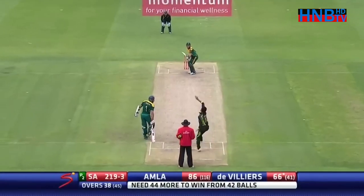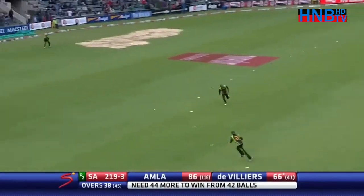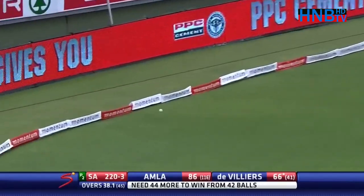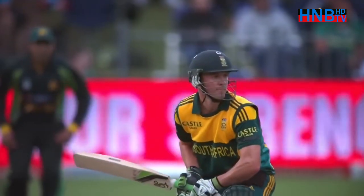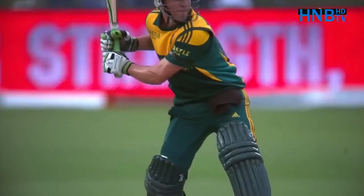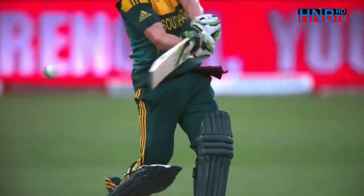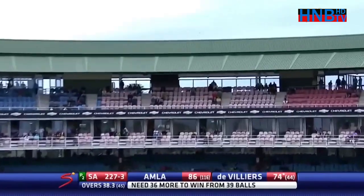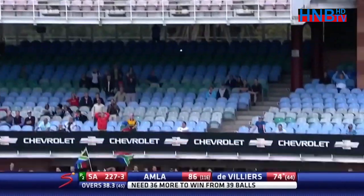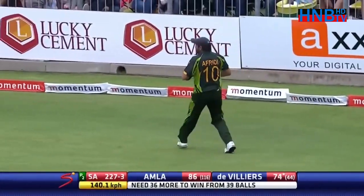Junaid Khan. He fetches it as well. He's hit this so hard. Absolutely no chance for the man at cover. Bang. That's way up in the air. There's a man under it, and it's been taken.